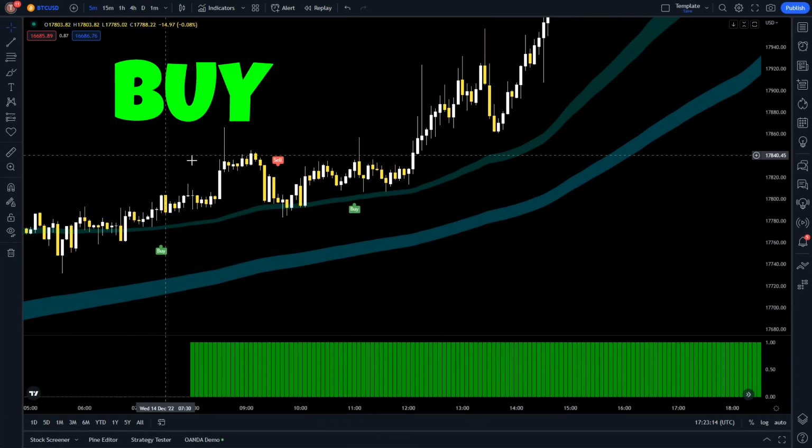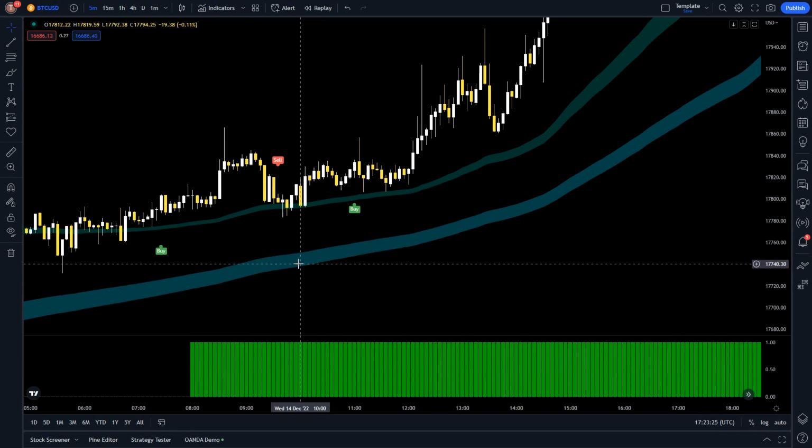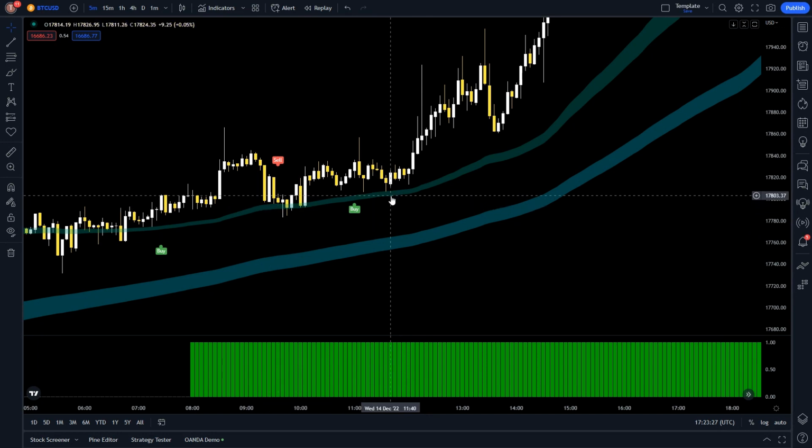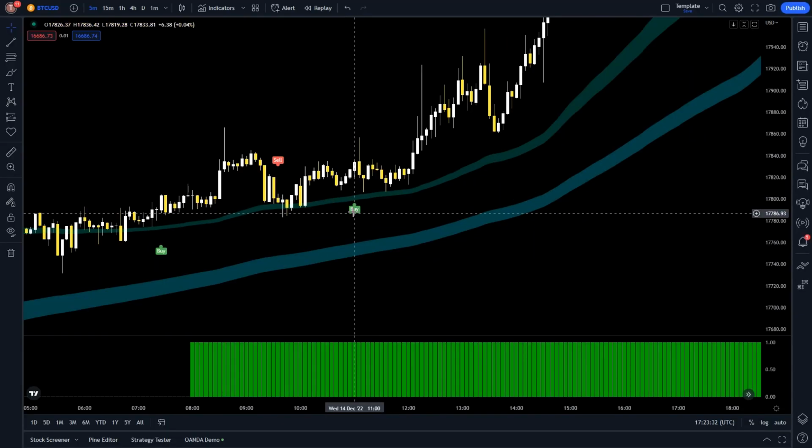So for a buy trade, the first confirmation we want to see is that the trend alert down here is green. The second indicator, we want to see that the RipsterEMAs here are blue. And finally, we want to see a buy indicator paint. You have to make sure that you wait for this candle to close. That is very important, as this indicator does repaint and we don't want to risk any false entries.